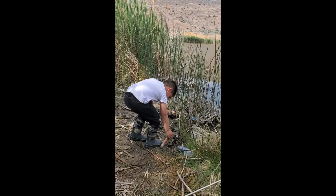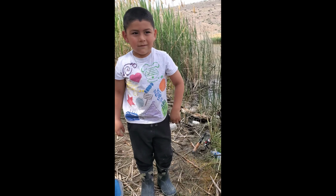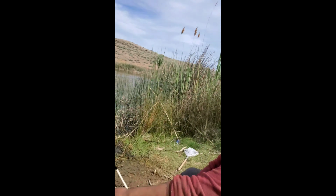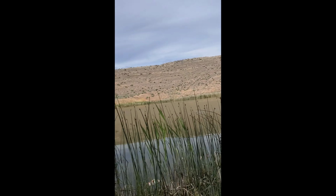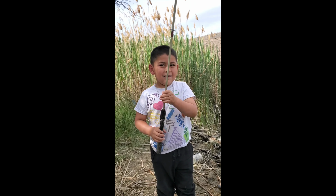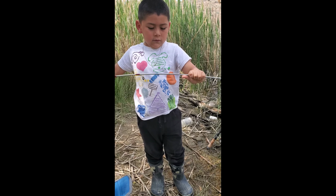All right, so he threw his fishing pole in, and now it's the waiting game. Now it's the waiting game to see if you catch one, huh? Oh, and then Daddy just threw his in too. And this is a little pond that we have found not even a day ago. And look, we found a fishing pole out here, but it doesn't have a rod. A fishing what? Fishing pole. You said plier.